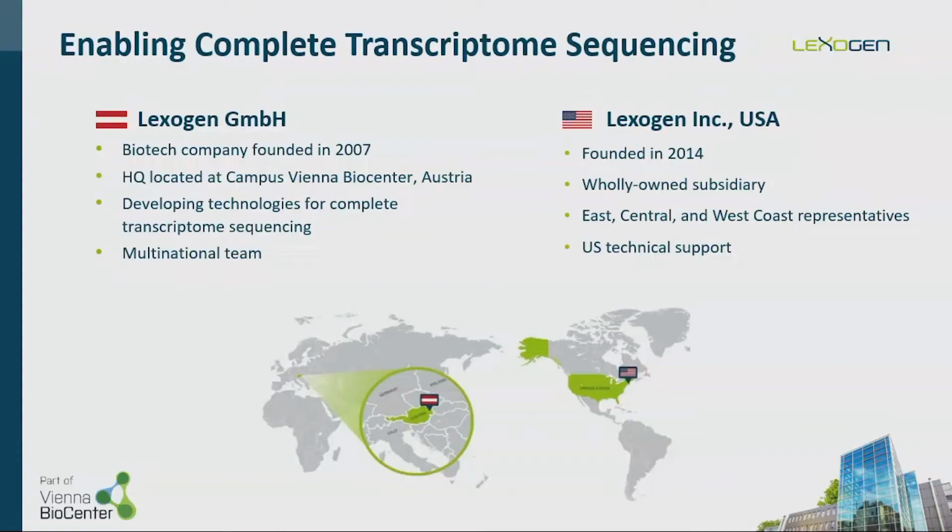Lexogen is a biotech company that's focused on enabling the analysis of the complete transcriptome. Lexogen was founded in 2007 and is based in Vienna, Austria, specifically at the Vienna Biocenter. We do have a subsidiary in New Hampshire, and this subsidiary was founded in 2014. As you can tell, our company is made of a multinational team. We also have a worldwide distributor network, so it allows researchers from anywhere across the globe access to our products and our services.